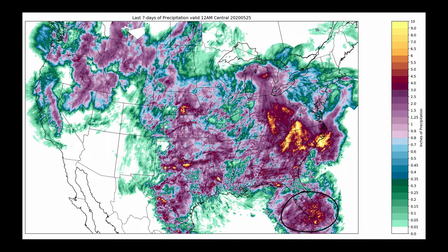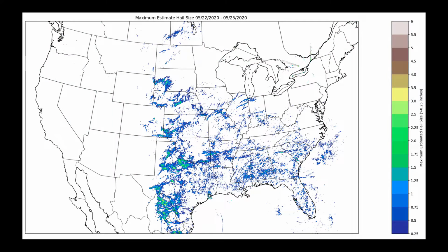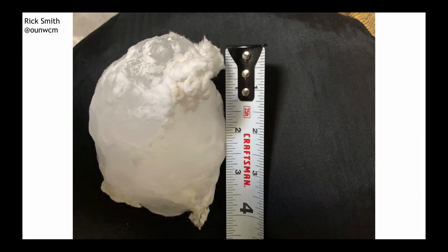Now, looking just west here, I want to show you the Midwest and the central United States. We're dealing not only with some very heavy rainfall, but also some very large hail. This is a map just showing how much hail we saw across the country over the weekend. Anything bigger than pea-sized hail is going to show up on this, and parts of the Red River Valley saw some huge hailstones.